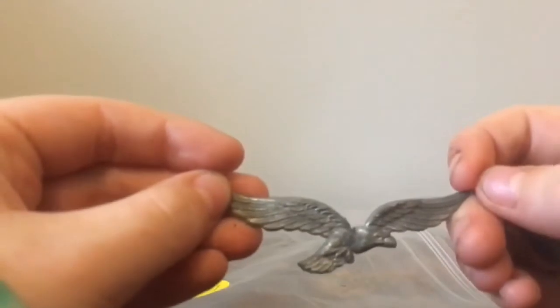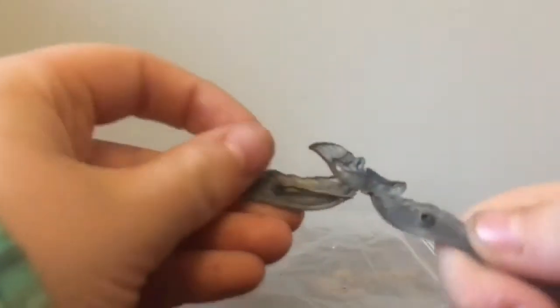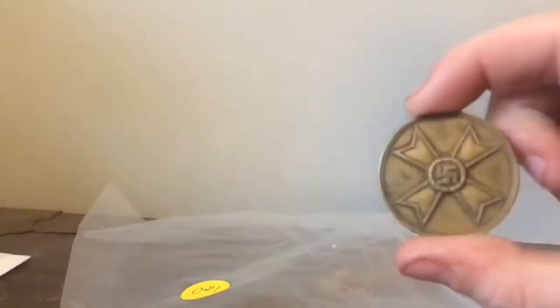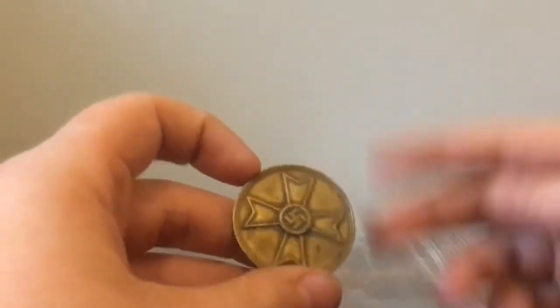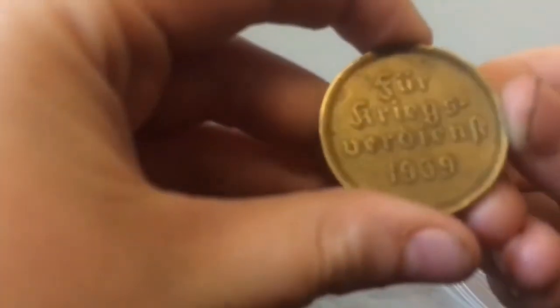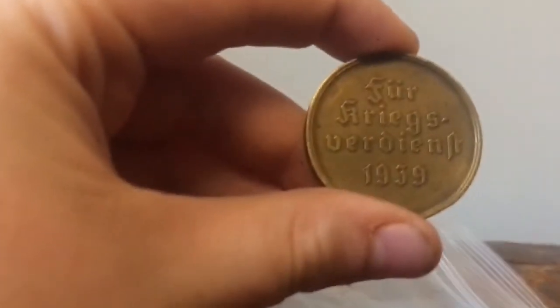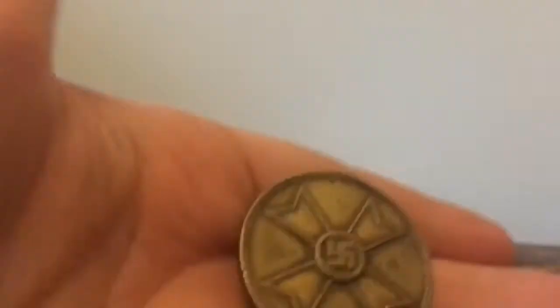This is the Luftwaffe Eagle. But yeah, this is really cool. So this was the main reason we got this. This was given out to all the workers in factories that helped with the production during World War II. Yeah, in 1939, they were making weapons and stuff, I'm pretty sure. You can tell that's World War II.